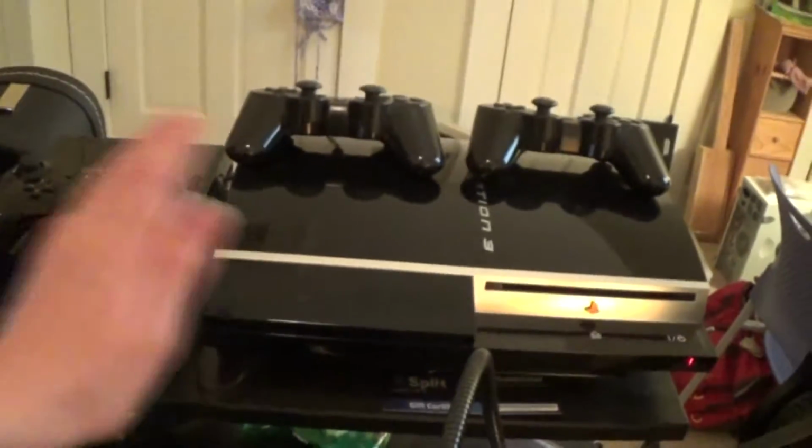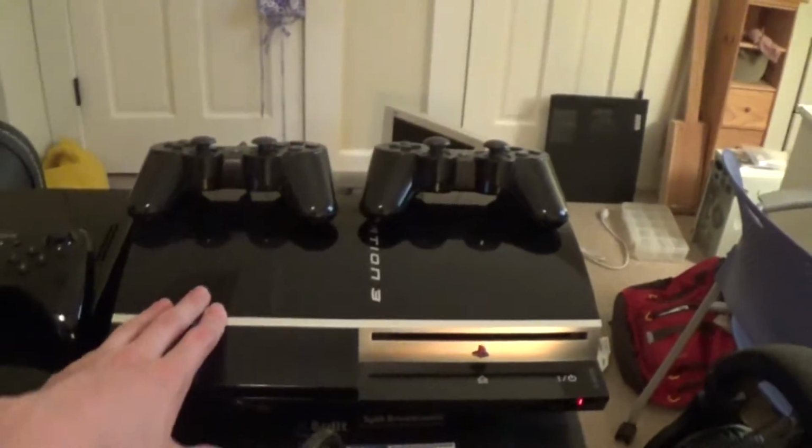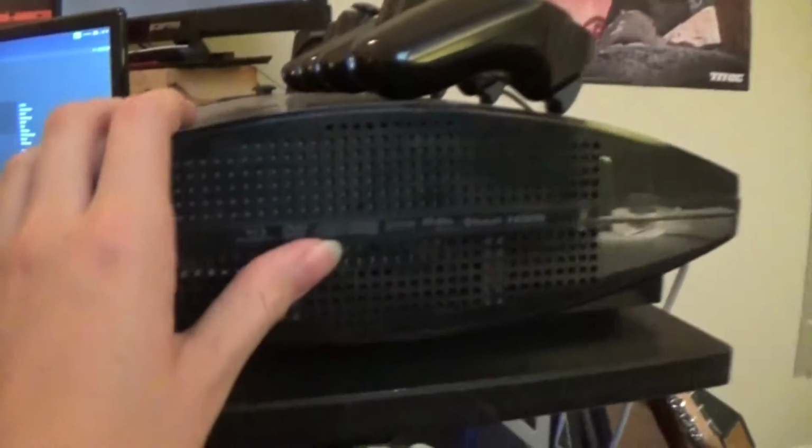So yeah, I'll move on to this little bit. I already glanced over these two. Wii U, I've had that forever. And then this guy, this is actually a PS3, obviously, that I got from my friend Yare for 50 bucks, broken. And I actually went through and reflowed the CPU on this guy, which was a pain in the ass. But yeah, I reflowed the CPU and now it works great. So I got this guy for 50 bucks.